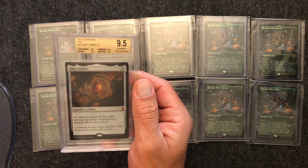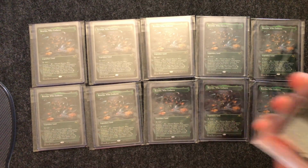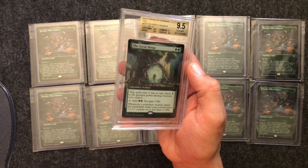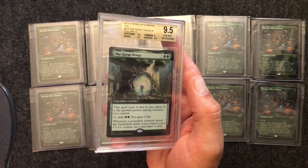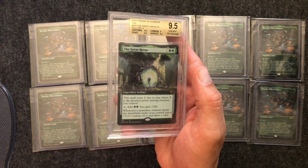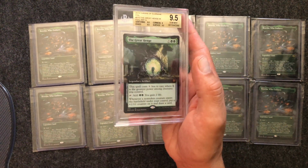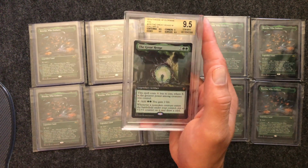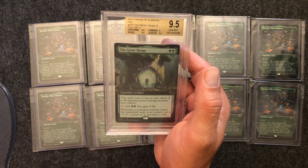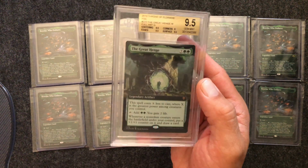So I do love grading newer cards. Big fan. Another card, Throne of Eldraine, the Great Henge, extended art foil. This is another one where this is the ultimate version of this card. It's the first printing. It's the borderless foil, the box topper version. This is the full Monty version of this card, and it is absolutely stunning.